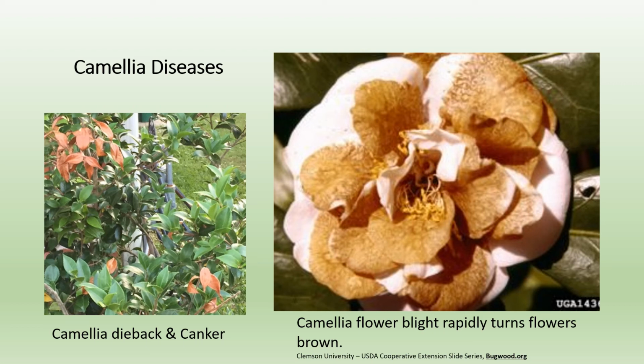Camellia flower blight causes the flowers to turn brown. It is caused by a fungus and occurs particularly in early spring when a lot of moisture is present. It doesn't harm the plant, but the flowers are disfigured for a while.